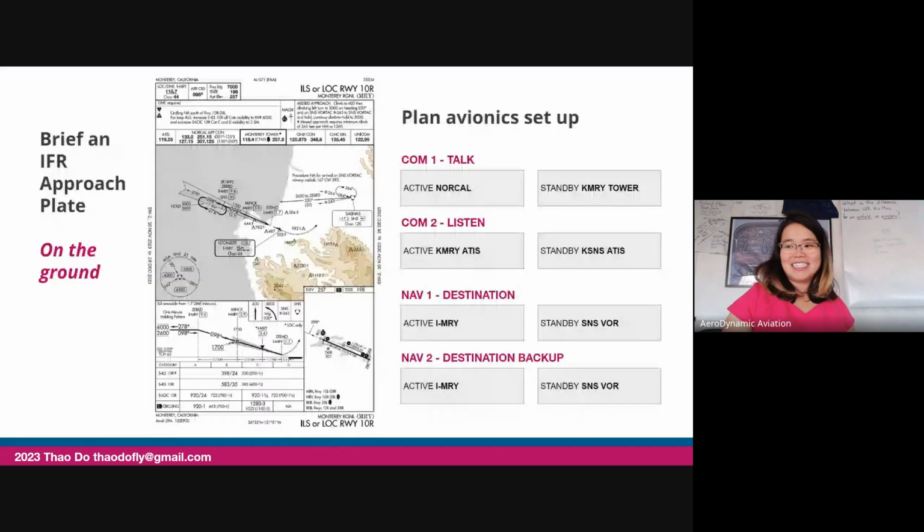All right. So let's talk about briefing an IFR approach plate. This is a review from last week, but I teach my students on the ground to plan my avionics setup because I don't want to be fumbling in the air in the soup, which is actually what I'm seeing in the clouds, and trying to figure out where do I put my frequency? Is this correct? Did I tune in the right number? So here's my strategy. Up to you, whatever you like.